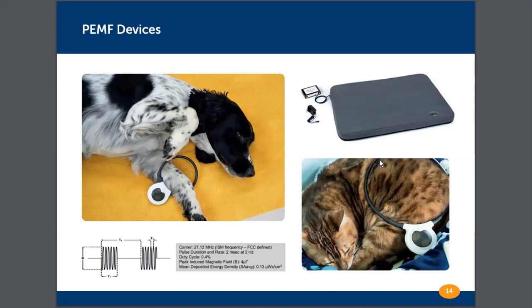These are a little bit more expensive, but for example, in practice, you could put these in a kennel and it would give a whole body treatment. So you can see these animals definitely don't dislike it, and you don't even need to really attach it. So I place it on my cat when she's asleep, and she's often even not aware that she's having treatments, which is rather nice.